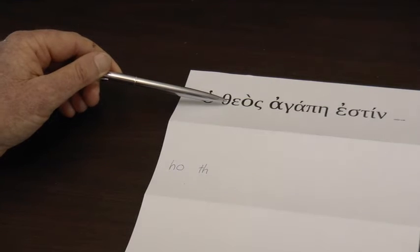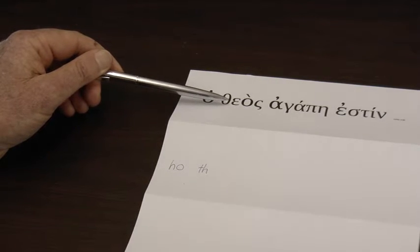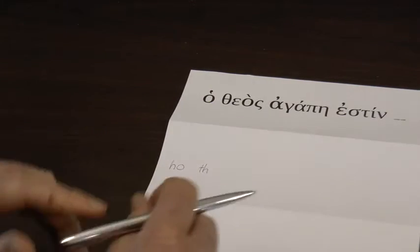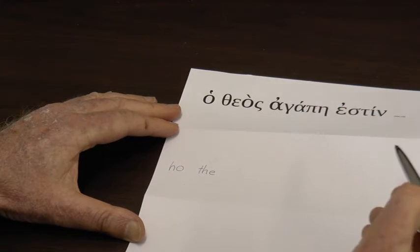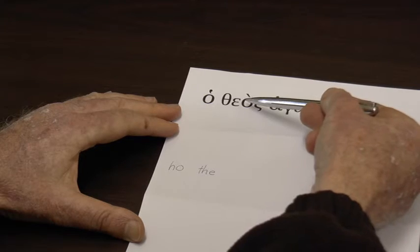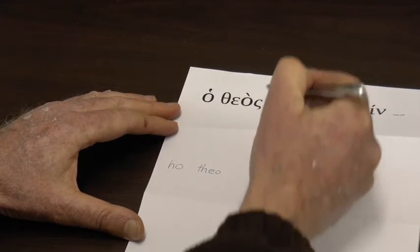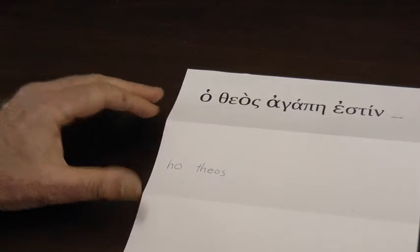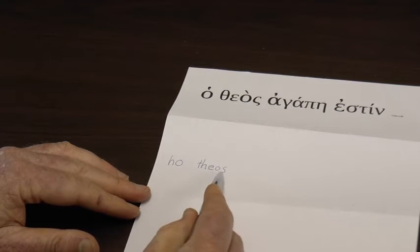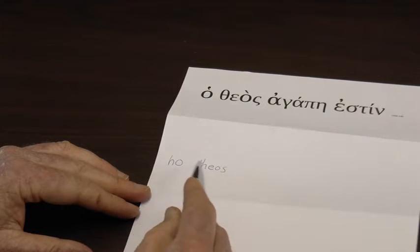Okay, the next letter. Do you recognize that letter, or do you know what that letter is, or could you guess what that letter is? Well, it's an E. Third letter, again, it's an O, O. And the final letter looks like an S, and it is an S. So the word is theos, theos. So far it says ha, theos.